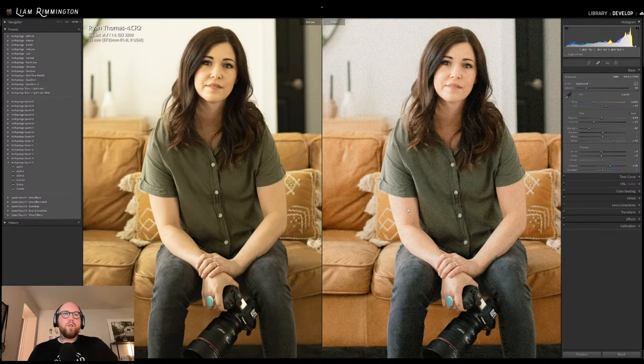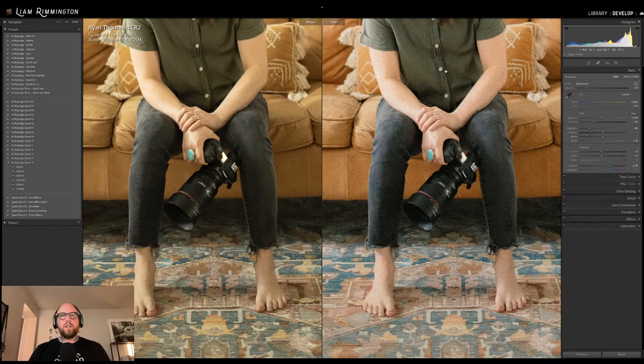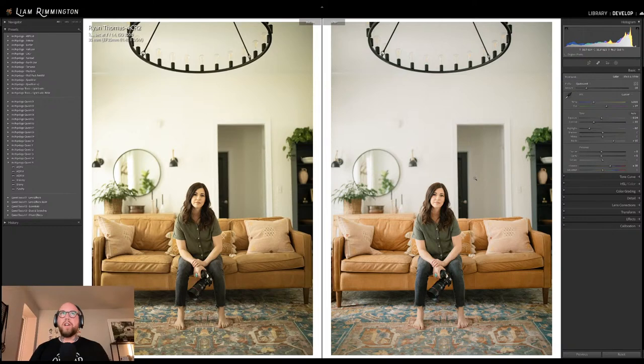Really nice skin tones, gorgeous colors throughout the image. Everything looks really natural, but just has that sort of lift and that kind of more pastel look. Not overly saturated, but just a nice amount of vibrance to those colors. Love the colors in the rug down here as well. It just brings out some of that blue really nicely. Looking very, very nice.